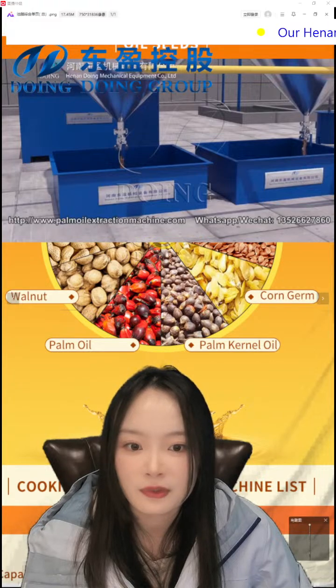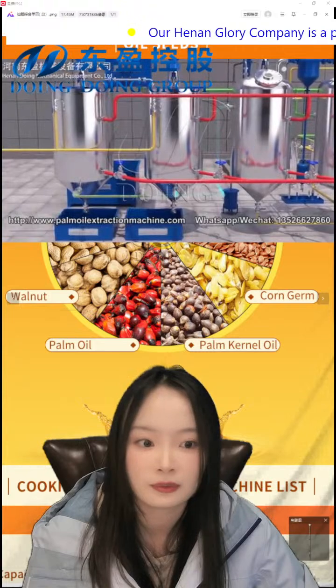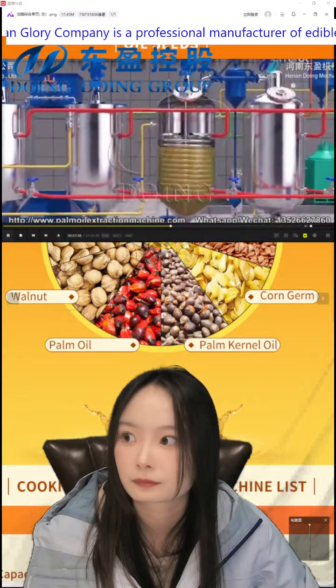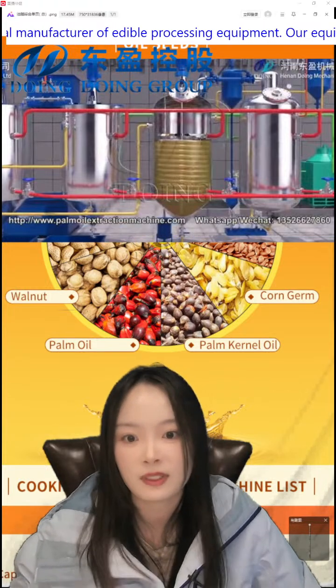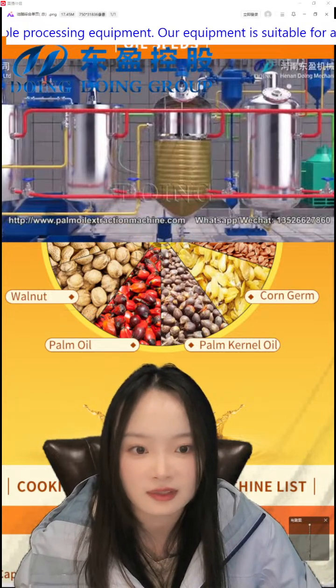Generally, the temperature of the water is about 10 degrees higher than that of the oil. This is also to remove the soap in the oil to the maximum extent to ensure the quality of the oil. Sometimes the two can be degumming and deacidification at the same time.